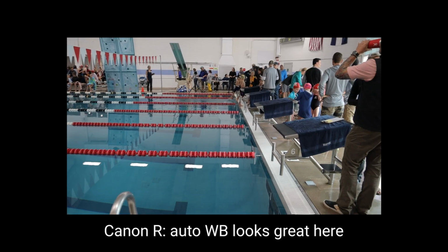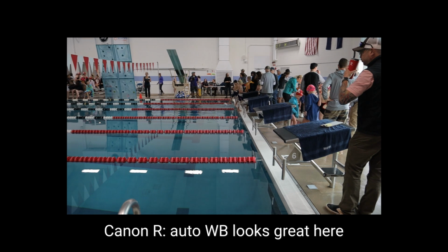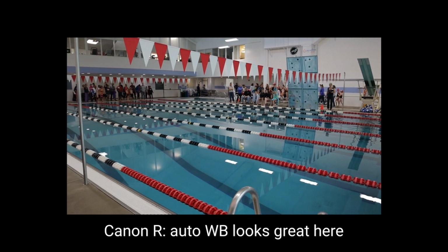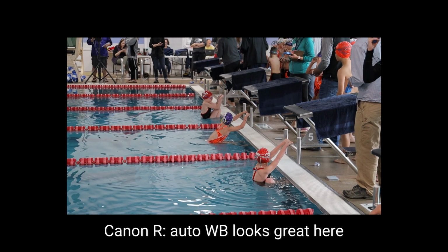All right, moving on to white balance. As you can see here, the Canon R does a great job. In fact, this is a really difficult situation where you've got natural light coming on one side of the pool and artificial lights to the left of the pool. And as you can see, the Canon is doing a fantastic job.